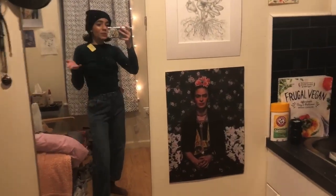Okay, so this is the first thing I got. It's just this little green shirt, and because it was in the kids section, it was only $1.99. This next item I got are these pants. They have an elastic waist. I think they're kind of cool. I'm gonna come up with a thrift flip video really soon, so these will definitely be in that. I'm definitely gonna do something else to these because I want to pizzazz them a little bit more, and I have some ideas, so stay tuned for that.